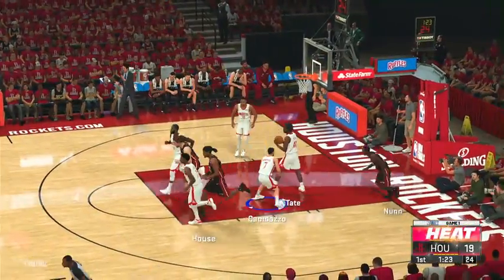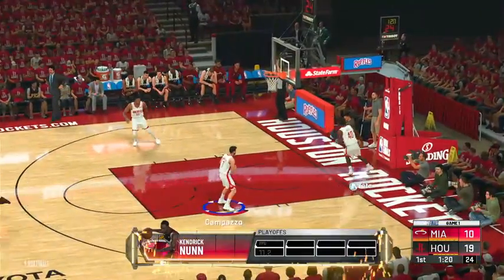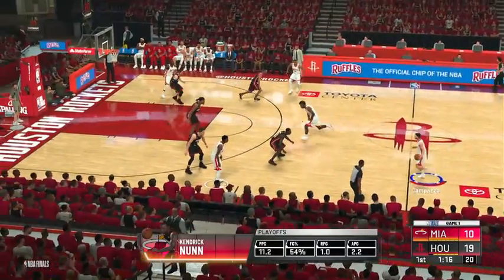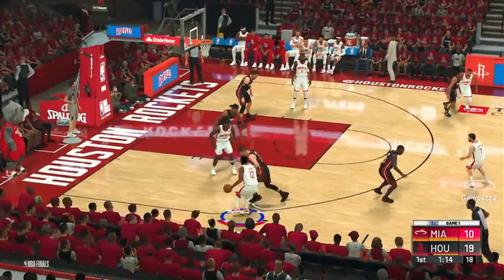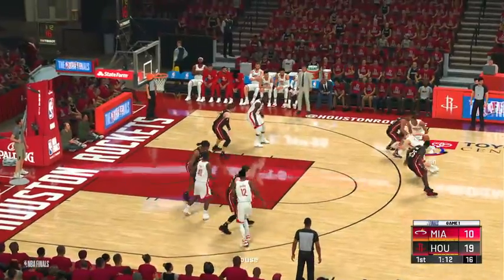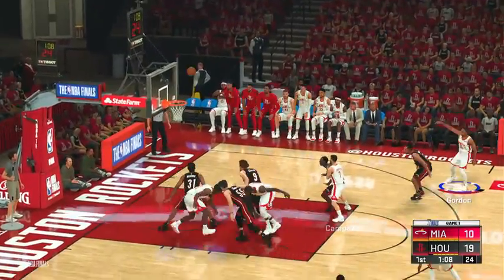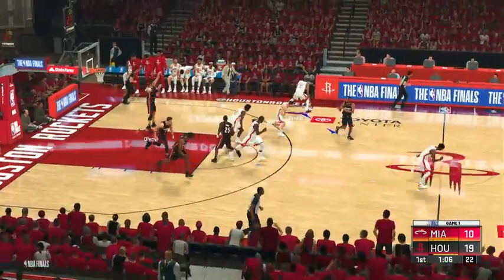It's good. He makes his first shot of the game. Oh, that's not the kind of interior defense you want. Way too slow to protect the rim. Pass to House. Here's Primetime. Kicks it out to Gordon. No good on the three.